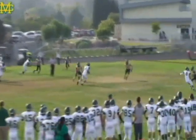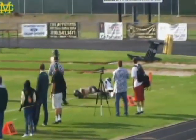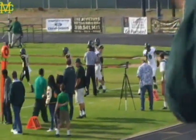Shotgun, throws right, it's complete. Briskin up to Morrow, who gets into the end zone. What a great job by Harrison Morrow.